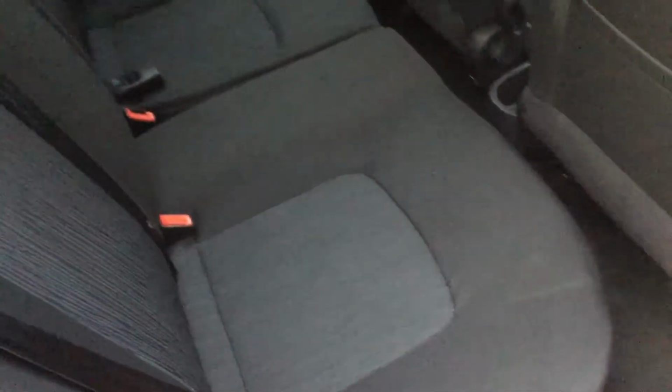There we go, all really nice and clean in here. There's no kind of rips, no staining, no fraying of any of the fabric. Let's just do the back as well. Okay, just to show you that it's all really nice and clean as well. Absolutely fine.